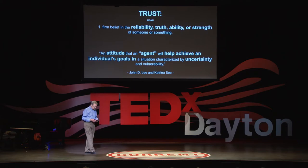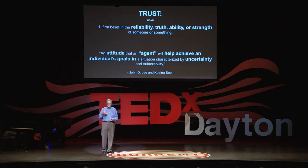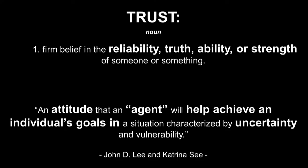So how do we define trust? What are the factors? Well, the dictionary definition works pretty well for humans. It's a firm belief in the reliability, truth, or ability of someone or something. Not bad. But the definition that two of the most prominent human factors researchers in trust and automation have come up with is probably more accurate for what we're talking about. The attitude that an agent will help an individual's goals in a situation characterized by uncertainty and vulnerability. The words to take away are reliability and uncertainty.